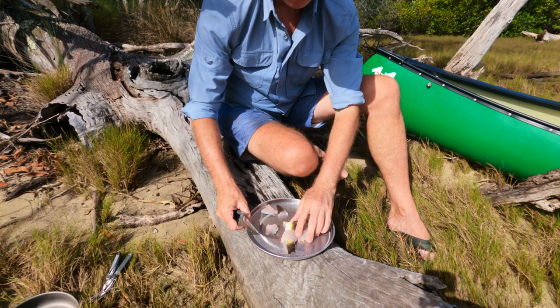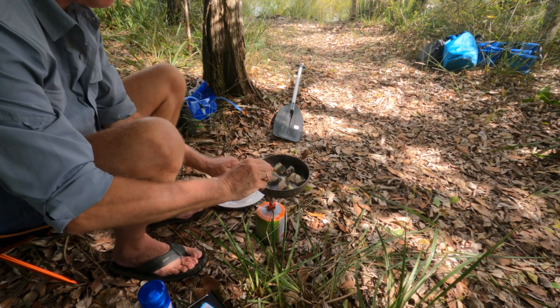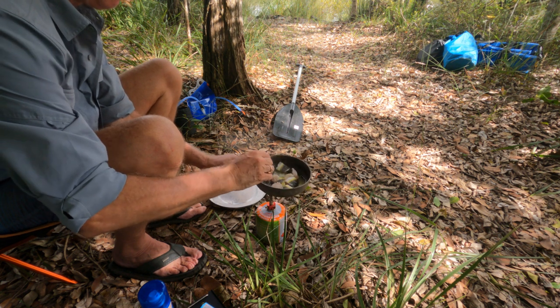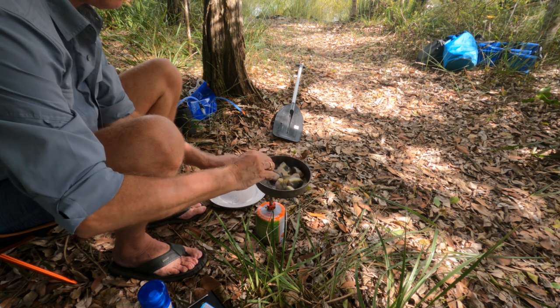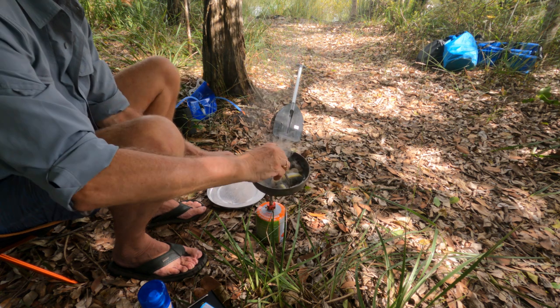And there we have it. Some nice little fillets for breakfast. We'll cook those up on the stove and see how they turn out. This is where a fire would be much better for cooking, but unfortunately it's just too hot. I don't really want to be putting on a fire this time of the day. Especially when I'm about to pack up camp and go after breakfast, so.